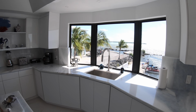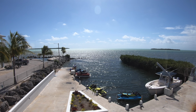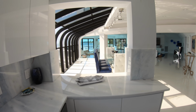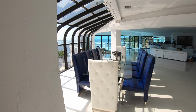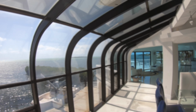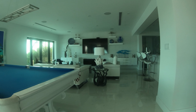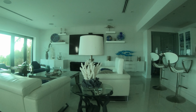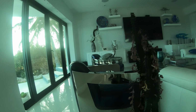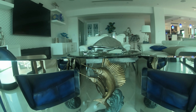Check out the kitchen. And this is the best part. Right there. That's the best part. And to be honest, I don't know what looks better, the inside or the outside, because I think both are gorgeous, and I'm loving the nautical decoration.